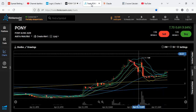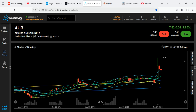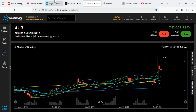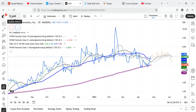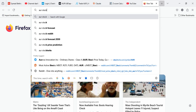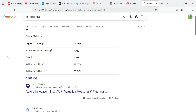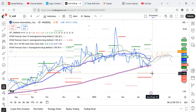Let's quickly move on to AUR. Aurora Innovation up 7.85. Okay, let's see. Intraday high of $8.3 printed earlier in this session. Let's see what its float is. Let's get the float. Okay, not a tiny float at all, so it's not going to be relevant.